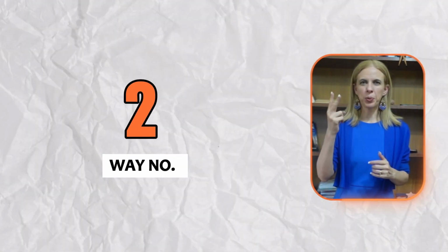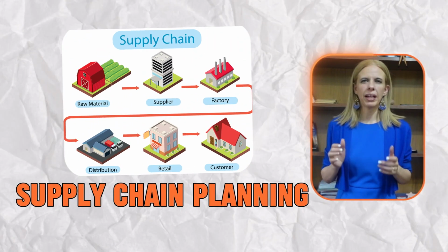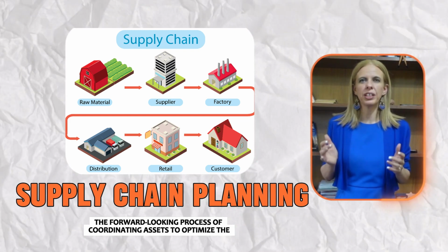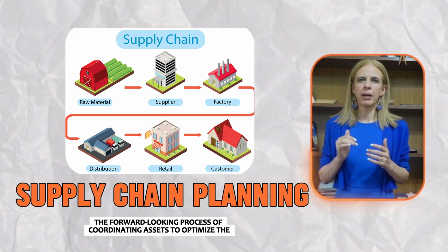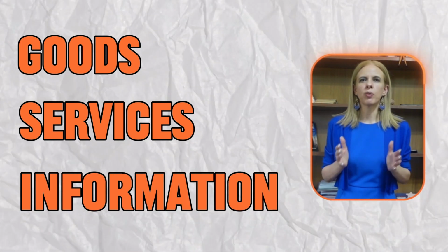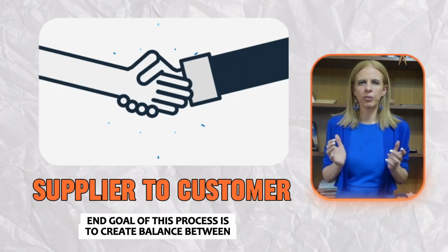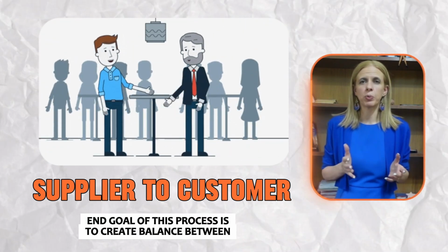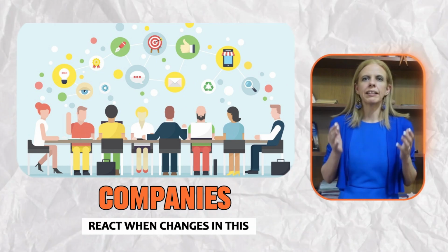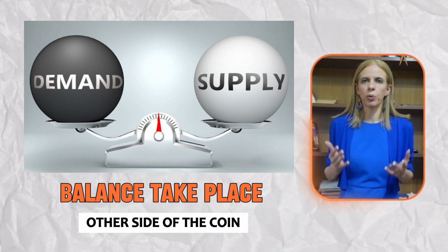Way number 2, focus on better responsiveness. Gartner defines supply chain planning as the forward-looking process of coordinating assets to optimize the delivery of goods, services, and information from supplier to customer. It is the end goal of this process to create a balance between demand and supply. Responsiveness, how companies react when changes in this balance take place, is the other side of the coin.